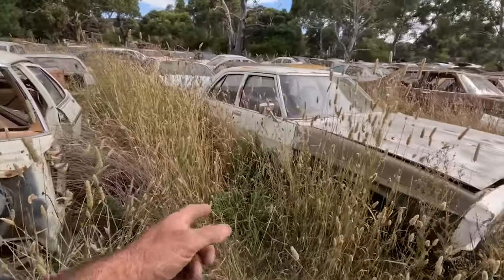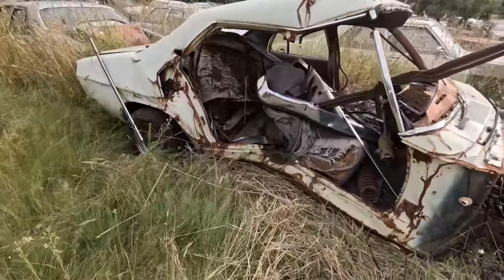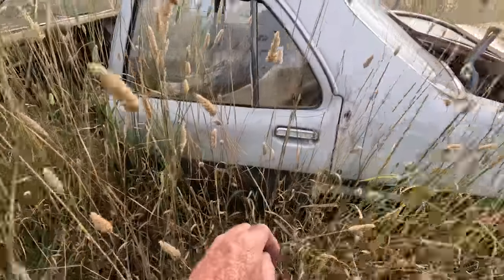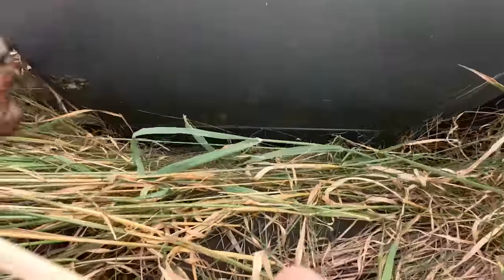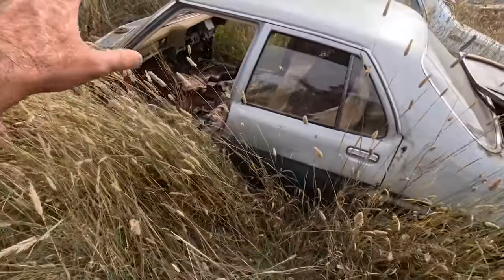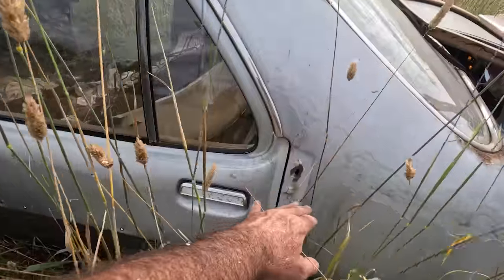So I can't really see the sills on that one. I think that one, maybe not so much. I'm on a mission of checking sills today. I'm probably getting bitten by something. See, that car's sills. Well, that body's sills on this side are okay. Oh, it's got a little bit up there. I missed that. I went straight to the sill.